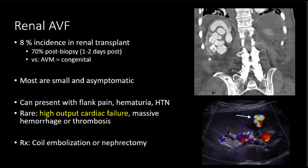And then the other thing that I didn't really go into here is, when we say AVF versus AVM, AVF is usually these iatrogenic things where it's a simple connection between an artery and a vein, whereas in AVM, often there's a tangle of vessels that you might see, and it's usually more likely congenital.